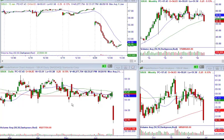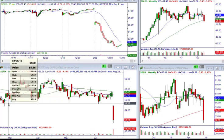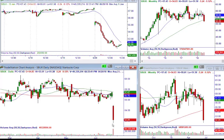This was a professional gap down. How we define a professional gap is it's one igniting a new move. Look, you can draw a horizontal line here, major support in the low 55s. You can see where it opened up here. Here's today's candlestick, huge volume, steady selling.